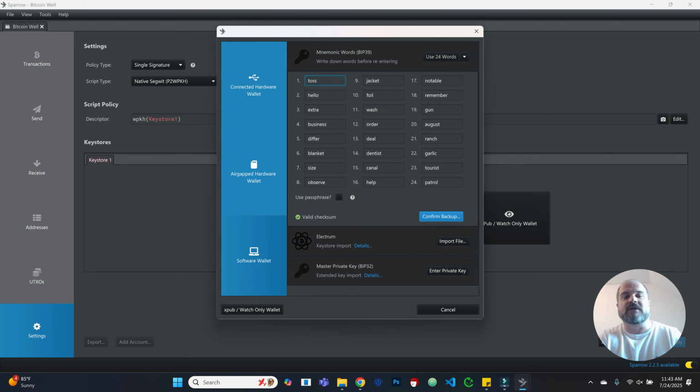And so this is going to generate a series of words. And you will need to write this down because it is going to quiz you. Now, please never, ever, if you're newer to this, do not ever share this with anyone. If anyone has these words, it is as good as having your Bitcoin. So I am obviously not going to actually use this seed for real value. But what you would want to do is write these words down, keep them in a secure place. There's steel plates now that you can write these things in, which would be fire resistant and things like that.